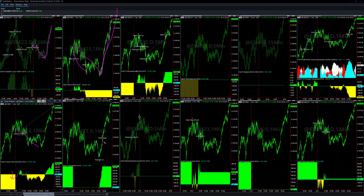Tick Fader had a nice trade here 2 days in a row where that profit target could have been about 3 or 4 times bigger. And tick count trend hit its profit target, stopped out, got back in, and hit its profit target there. Up 375 on the day in what looks sloppy, but this type of strategy trades a sloppy market environment like this. Open chop did well, plus 237.50, about as well as it could have done for the opening trade because it was very narrow range.